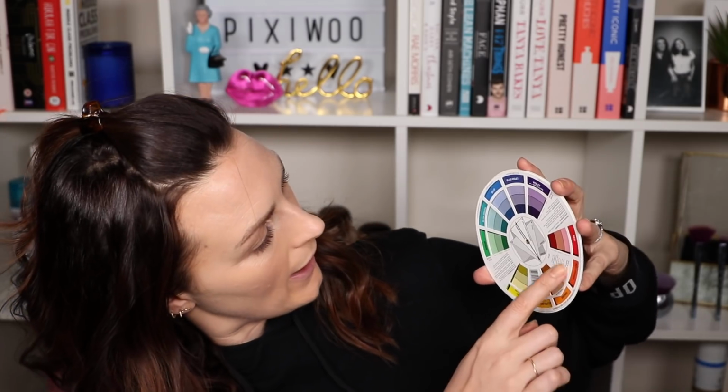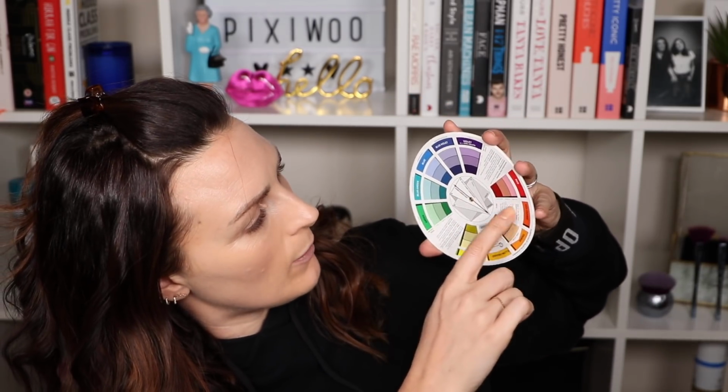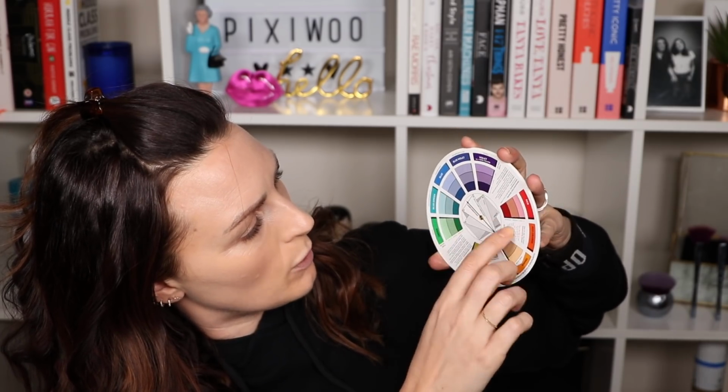If you are more of a bluey green under eye, you're going to go for a slightly more orangey. So any of these will fit into that. If you've got slightly more bluey under eyes, you're going to go for a more orangey one. And you've got things like Becca. This is peach. You have got Bobbi Brown. This is a very, very subtle peach. You wouldn't have to put anything over the top of that.